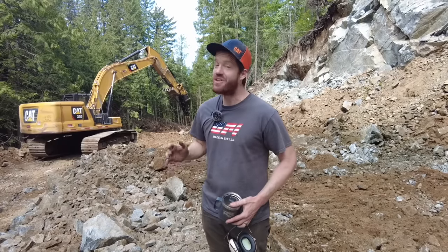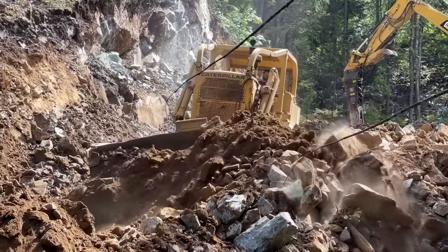That's gonna get us the new slope that we need so that we can get to about 15% grade on this hill, which is still a steep hill, but it should mean that it's passable in the wintertime. So as you can see, Tyler's breaking out the rock with the hammer, and then I'm coming through and pushing the rock with the dozer down the hill.